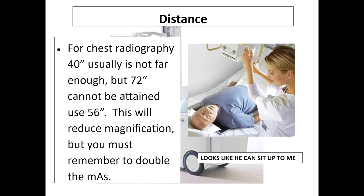Looks like he can sit up to me. When possible, sit them up, because chances are you'll be able to get a longer SID. In addition, you'll get better fluid levels also. So it's good all around if they can sit up. And as we know, breathing instructions should be given.